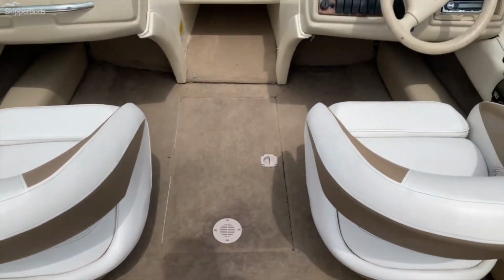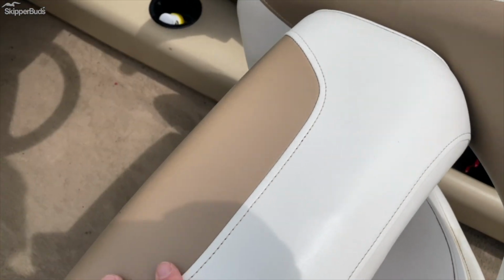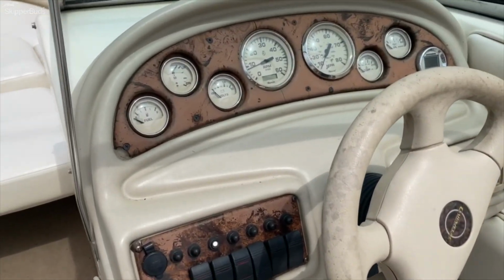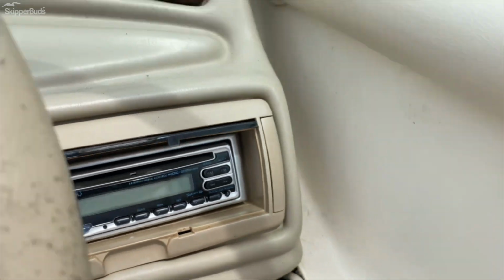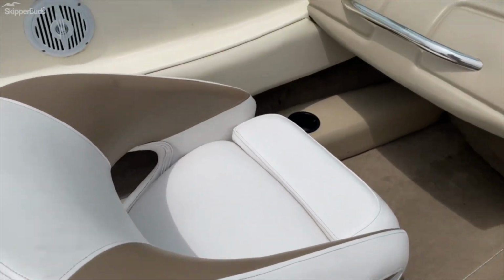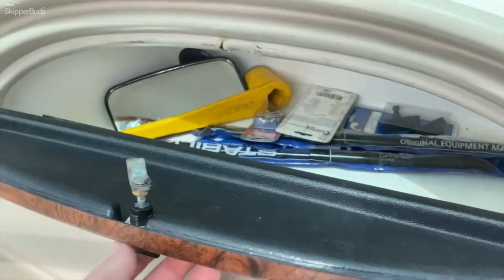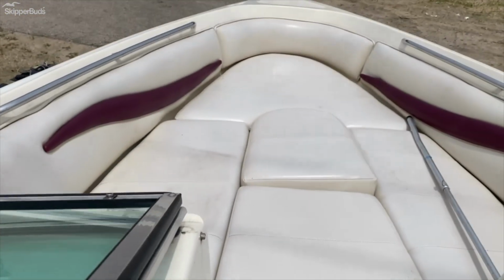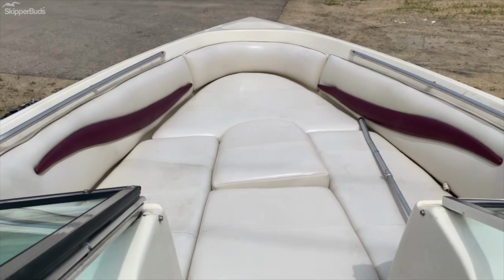You have your dual captain's chairs. Both of these have the flip-up bolsters. Your stereo head unit over here. Very large bow seating area. We got your filler cushions already in there.